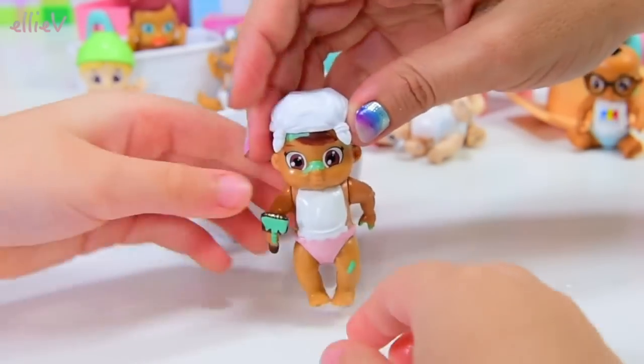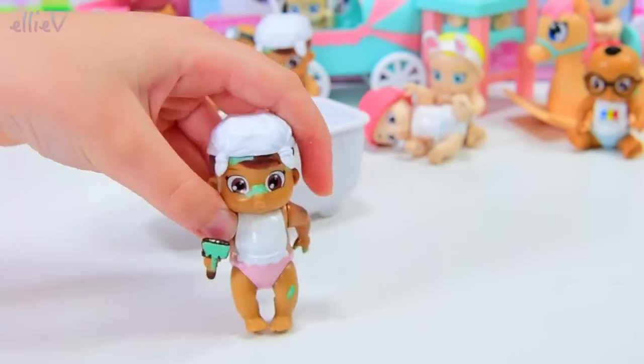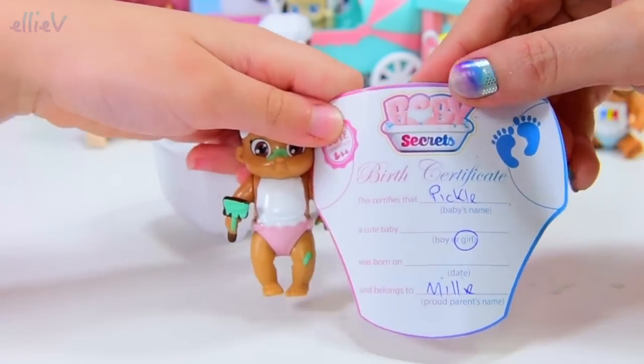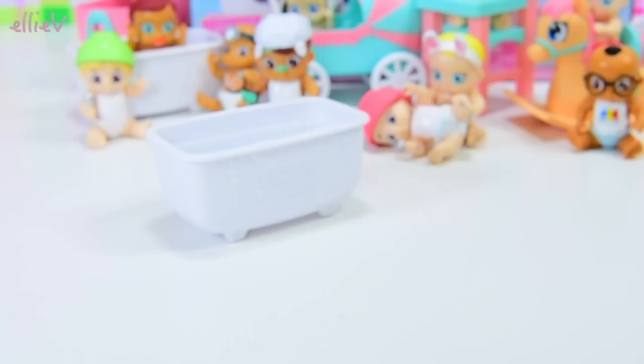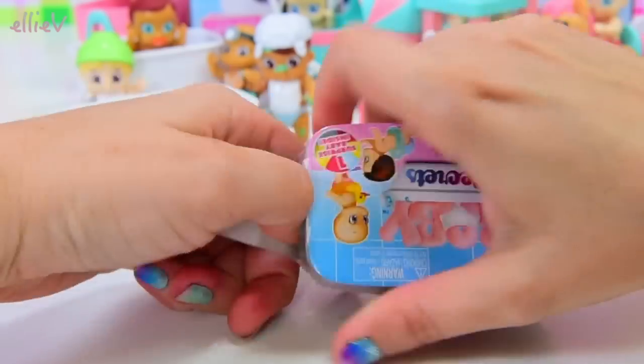Pickle. So Pickle and Picasso, because they both start with P. They do. And look, she's painting all over my table with her feet. Do you think she could stop that? Here, take your birth certificate, Pickle. Stop painting all over my surface. She's doing alliterations.